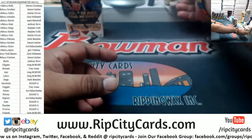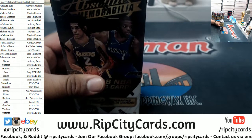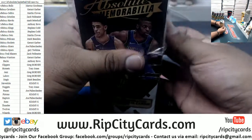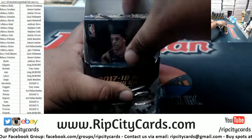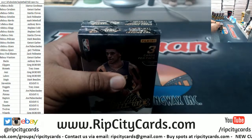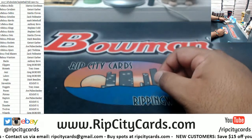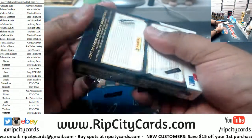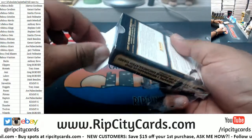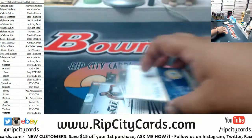Now I did make this thing a little extra juicy. Four hitless spots. We'll get a random team in an NFL football break, number 3 specifically. Hits are considered autographs, patches, or one of ones. All right, so here we go. The glass card will not be considered a hit. Even though it is a case hit, I won't consider it a hit. Only one-of-ones, patches, and autos. Here we go.